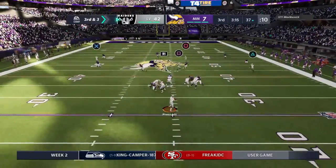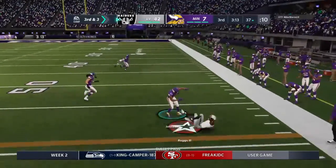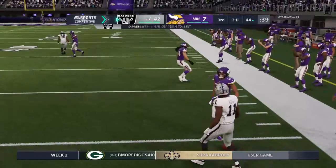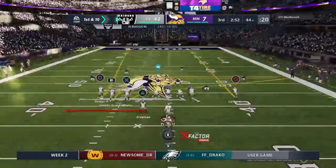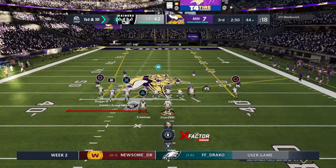Third and short yardage. Prescott got his connection complete to Ruggs. And he is going to have the Raiders first down as he'll be marked down a yard or two past the marker following a gain of 6. Las Vegas.